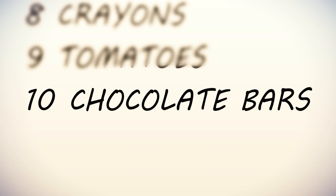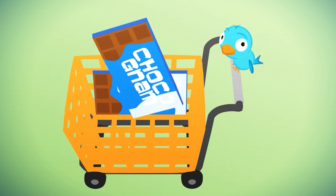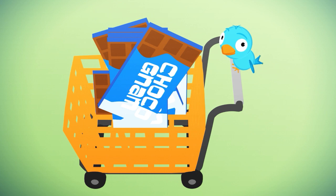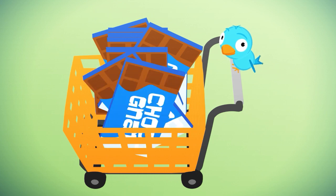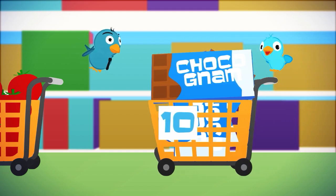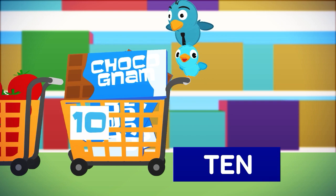10 chocolate bars. 1, 2, 3, 4, 5, 6, 7, 8, 9, 10. 10 chocolate bars. 10.